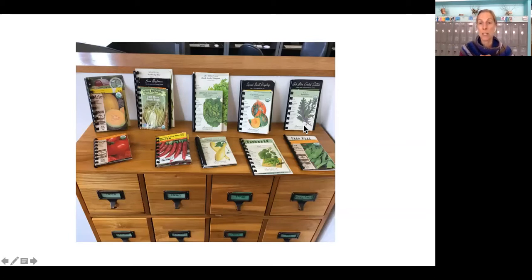What we did in the beginning was we had almost exclusively donations from seed companies. So we would take the seed packets and redistribute seeds from 1 packet into several of our school seed envelopes. The thing is that you lose a lot of information when you do this. So middle schoolers came up with the idea that we would save the empty seed packets, organize them by type of plant, and then create a little binder or bind them on the side.